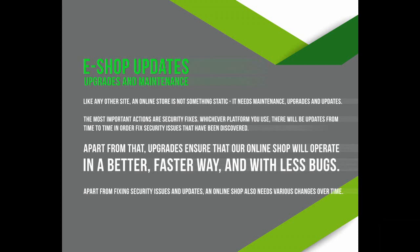Whichever platform you use, there will be updates from time to time in order to fix security issues that have been discovered. Apart from that, upgrades ensure that our online shop will operate in a better, faster way and with fewer bugs. Apart from fixing security issues and updates, an online shop also needs various changes over time.